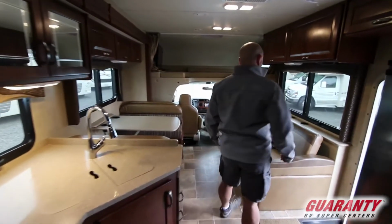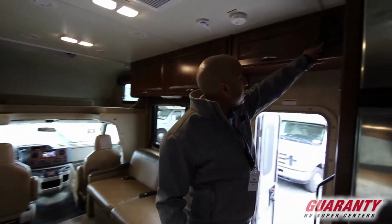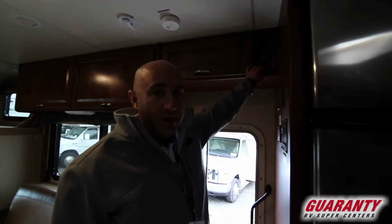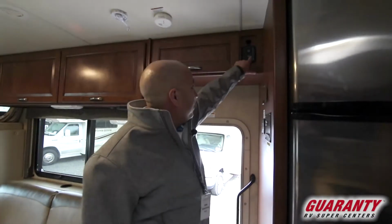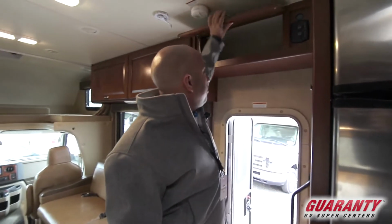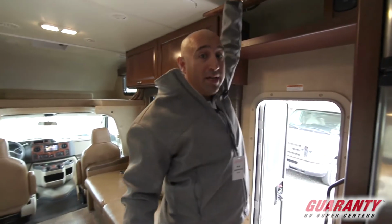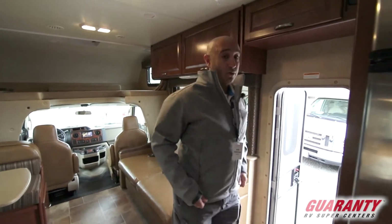As we move out into the rest of the coach, little detail features. With this especially, you've got little charging centers around the coach. And you might think, now why would they put a charging center right there? There's nowhere to put my stuff. Well, if you open that up and run your cords right through that little hole there, it actually makes it pretty easy. So rather convenient, a little creative.